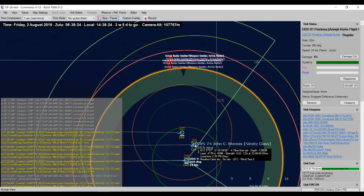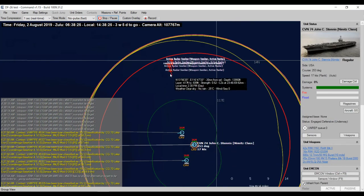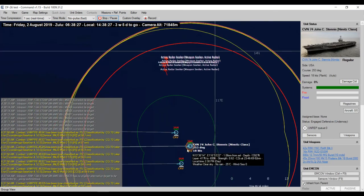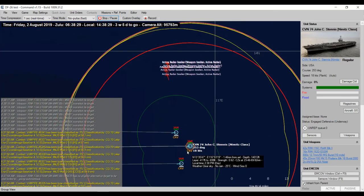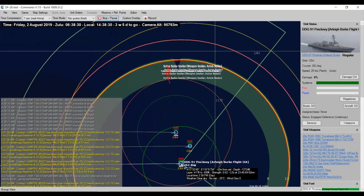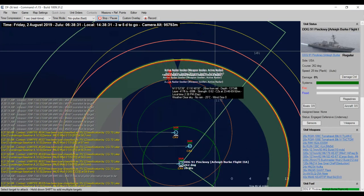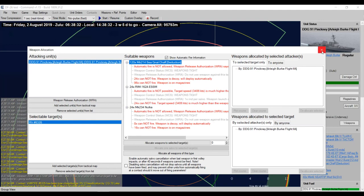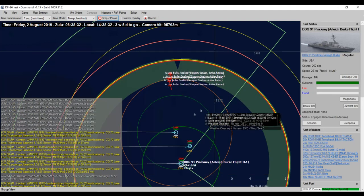Ito yung ating John Stennis. And pakating na po yung ating mga, what's this, mga missiles. Oh, even at this point, even if we wanted to fire, shift F1, try to fire any defense systems, wala. Nothing can fire. No defense systems can fire against these weapons. I mean, from the Arleigh Burke.